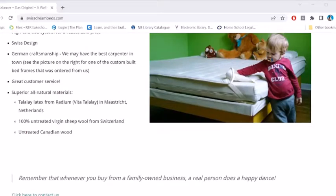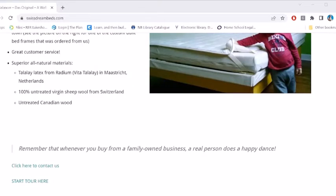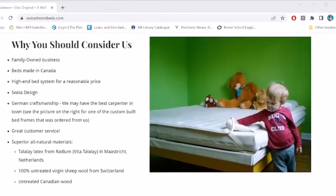We do try to provide good customer service. Sometimes when we have too many orders in, it's hard to keep up with all the emails, but we'll do our best. And then, as you'll find out, we use materials that are carefully selected and can greatly benefit your sleep. I found this little quote here once that, remember, when you buy from a family-owned business, a real person does a happy dance.